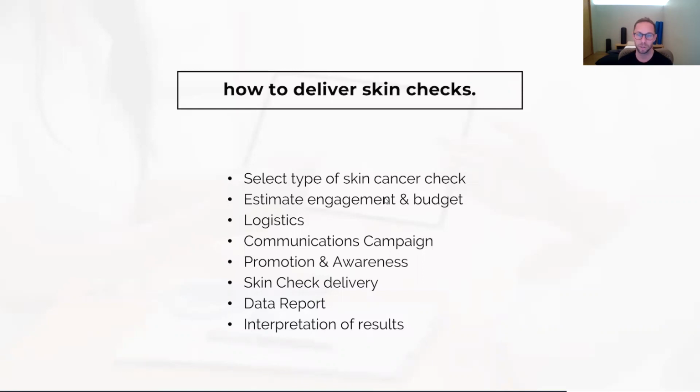I mean, 2 weeks is not ideal, but it has been done and has worked really well. 2 months is probably a little bit long as well. So usually somewhere in between is the perfect lead-in campaign to maximize engagement and get bums on seats in the skin cancer checks. Then once that's all been done, employees book in for their skin cancer checks and the diary's filling up. Then it's down to delivery.